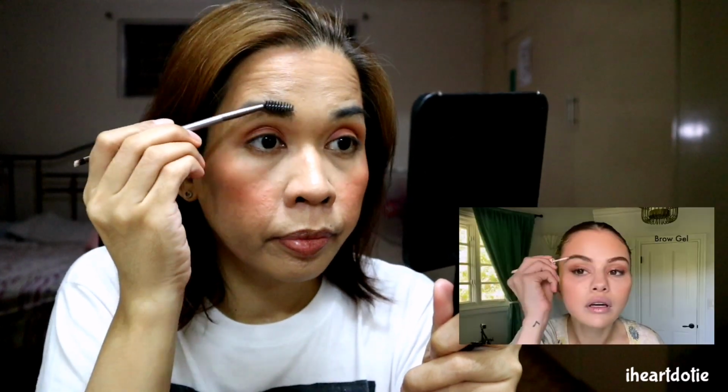Brush them out a little. Nasa eyebrows na siya. Binrush lang niya muna yung eyebrows. Parang blush niya sa eyebrows. Kasi ang ayos naman ang eyebrows niya, no?